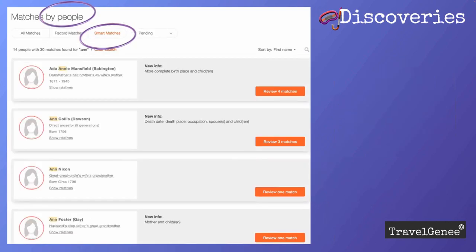And this one's smart matches, and you can see that it's slightly different, but still the same type of consistency that helps you understand when you're working through the website. In this case, you can see new information by this person about death or places or spouses, or new info about the mother.